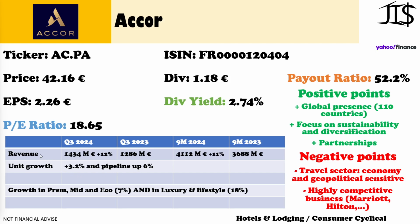And another thing is their revenue growth was seen as well in the premium, the mid, and the economy class as in the luxury and the lifestyle department. So that's really important. And the luxury and lifestyle that augmented the most, so 18%. So that was really nice. And for the 9 months of 2024, the revenue was up 11% compared to the first 9 months of 2023. So Accor is on the way to have a really great year.